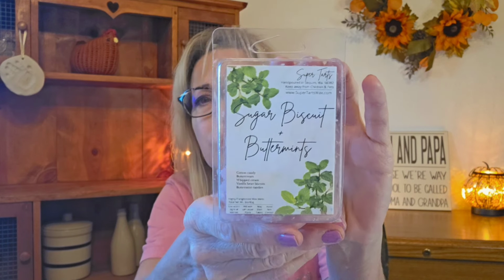My favorite vendor who does the buttermint the best, though, is Up the Creek. If you've ever tried the Up the Creek buttermint, try that. This is good. I enjoyed this. I just wish it was stronger, but it is a 23 clam, so it's probably getting some age to it. I love Super Tarts scents, and this one is cotton candy, buttercream, whipped cream, vanilla bean biscuits, and buttermint candies. That's what it is. Very, very good. I would buy it again. I enjoyed the scent profile on that.